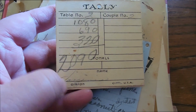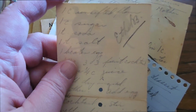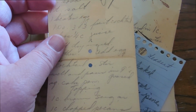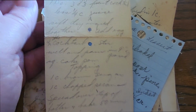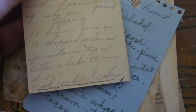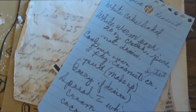It costs $20.90. And here we go. It was written on that little receipt. This is Ethel B's. Need a cup of unsifted flour, sugar, soda, salt, beaten egg, fruit cocktail. Take out some of the juice. Sift together, add egg. I'm not really sure what we're making. Oh, here we go. It's a fruit cocktail cake. This is Ethel B's fruit cocktail cake, written on the back of a receipt. Y'all, this is so fun.